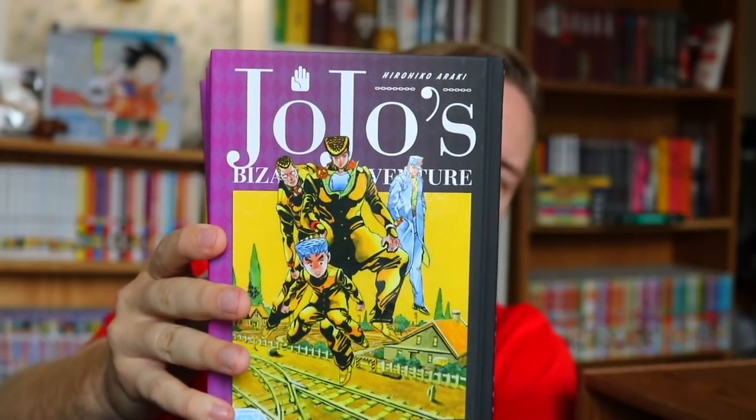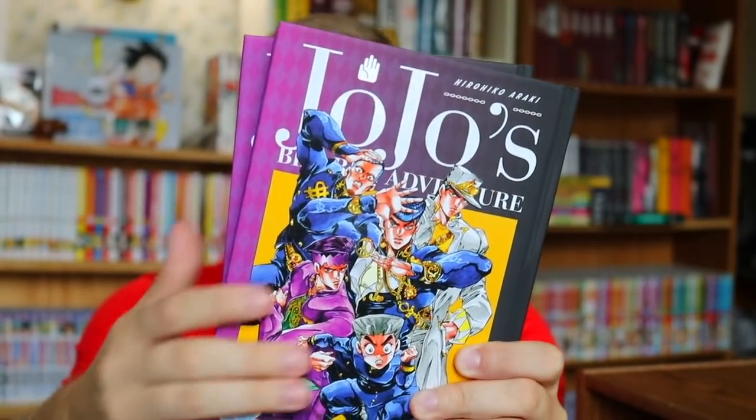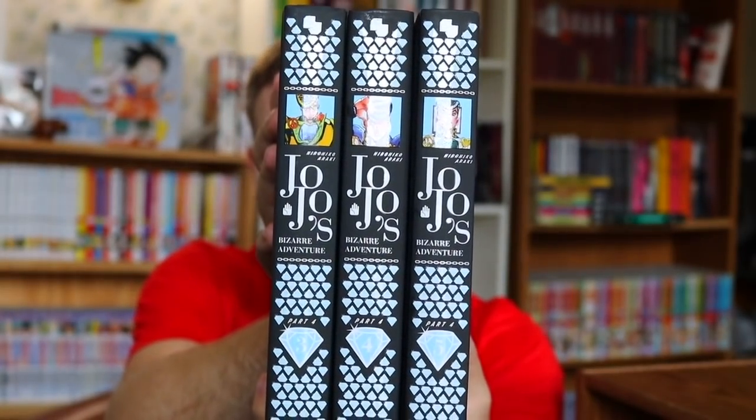But to show you guys what I got, we have JoJo, Diamond Is Unbreakable, volumes 3, 4, and 5. Here are the spines on these bad boys. These are seriously nice quality manga, and once again, although I'm not to this point, hopefully by December or January I will be somewhere around this.